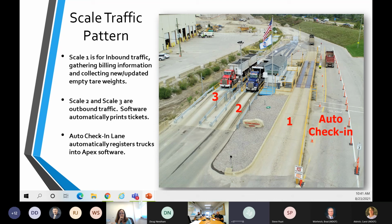And it's reading their license plate. That's how it checks the truck in. Correct. Everything is reading license plates, which are located on the front of these trucks. So we're able, in this instance, to use another scale that you don't see, at a remote location about a mile away.